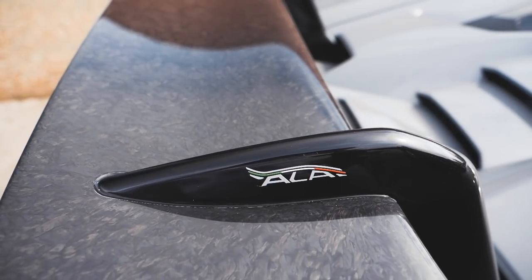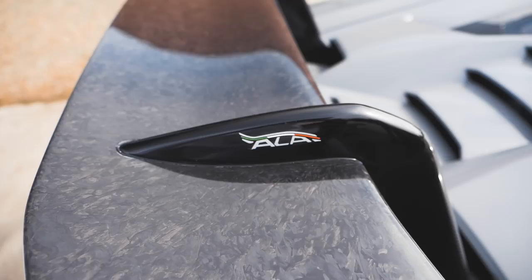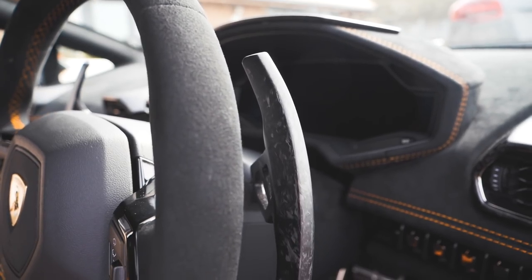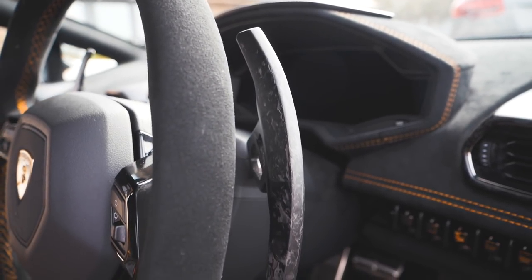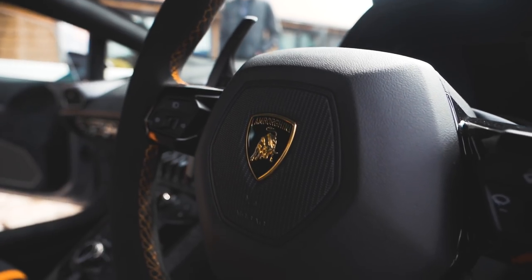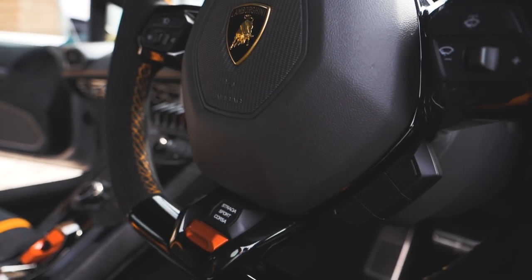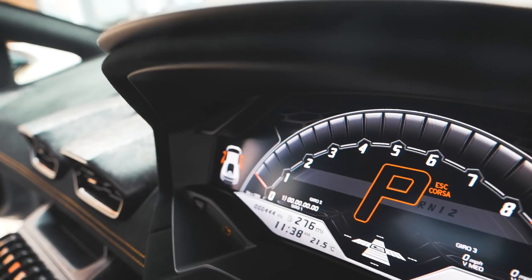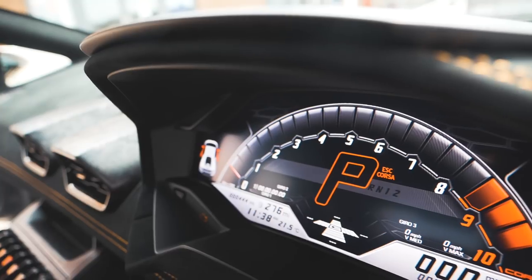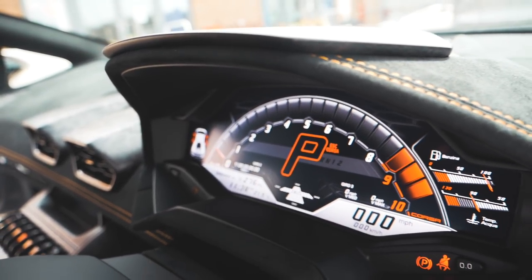So this car has Strada, Sport and Corsa modes. In Strada, which we're in now, it's really quiet and it's quite comfortable and refined. You don't really hear the engine. You can't hear it, Tim, at all, right? No, not at all. But if we put it down into Corsa, you get the nice dash coming up. And it turns into a bit of an animal.